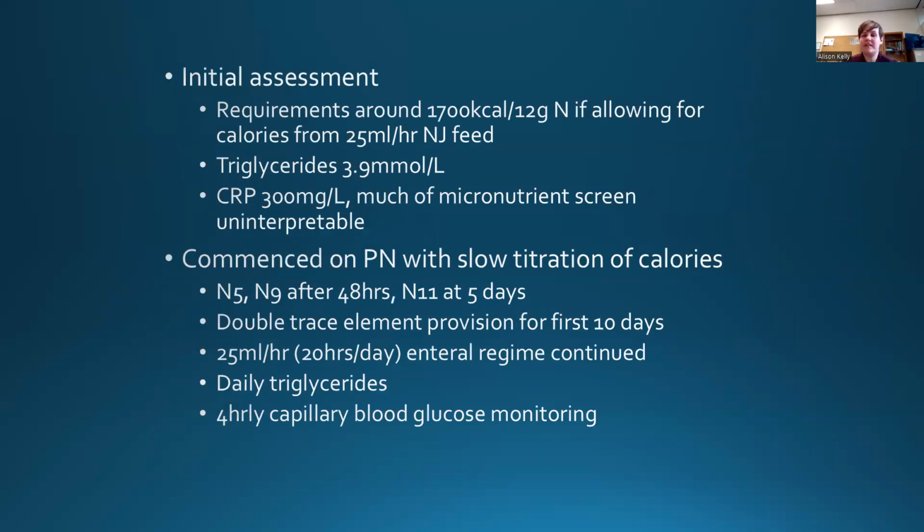So after initial assessment, his requirements from our dietitians were around 1,700 calories and around 12 grams of nitrogen per day. And that's if you allow for the calories he was getting from a nasojejunal feed. So tube into the nose, bypassing the stomach, going into the jejunum. We didn't know whether he was really tolerating or absorbing that, but given that it was going in and not coming back out again, we were assuming that he was absorbing that feed.